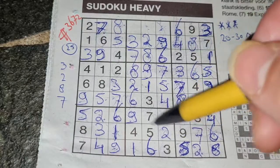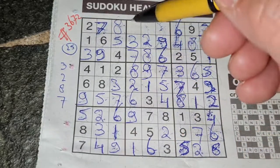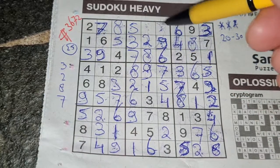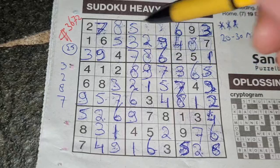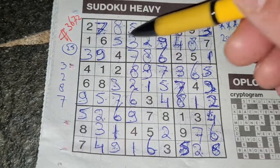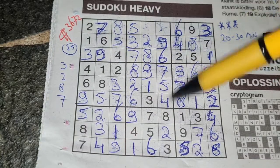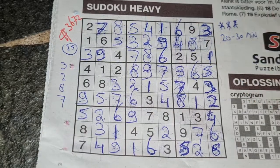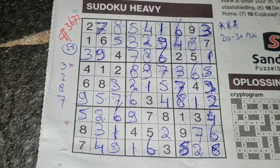5 in this column, 5 in the middle column. So the column next, the only place for the 5 should be there. 2 numbers left, the final 2 numbers of this big square for numbers 1 is missing, 2, 3, and a 4 is missing. 1 and a 4, we see here 4, no 4 there. 4 should be here. And the 1 goes there, finished in 18 minutes.